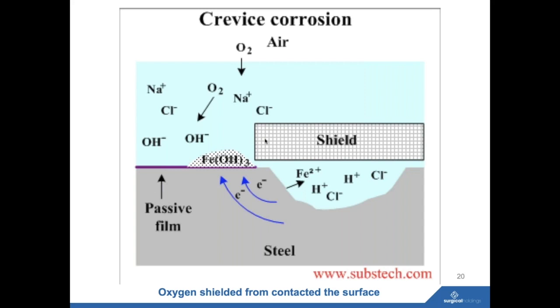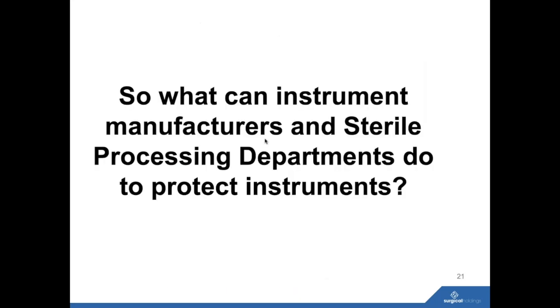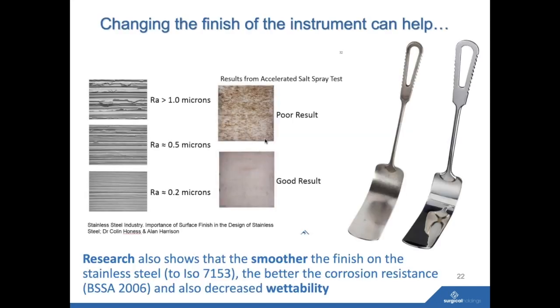Some of these processes will certainly be more common where there is the presence of chloride. So what can we do as manufacturers and sterile processing departments to protect the instruments? Well, you can look at the surface finish. This is a study from the UK, from Honus and Harrison, around surface finish and the smoothness of the surface and how that relates to the corrosion resistance of the steel. And it's pretty common sense, really. The smoother the surface of the stainless steel, the more corrosion resistant it is.